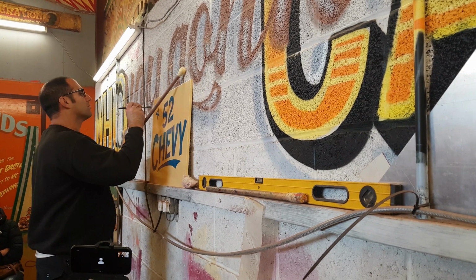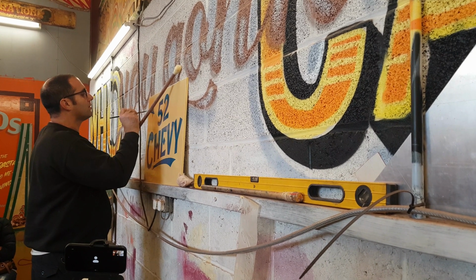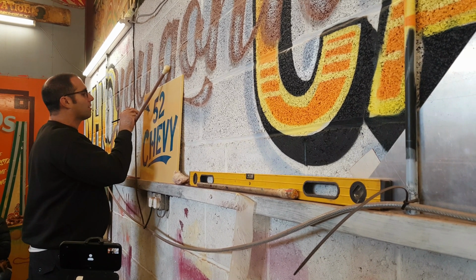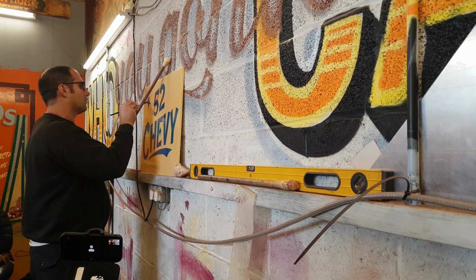I love that blue. Gorgeous, isn't it? Which one? Yeah, which blue is it? Like that blue. Oh, yeah. So I've got a few more tins left, so I won't sell it. I think I might like it.